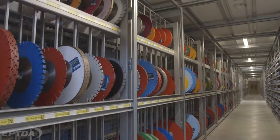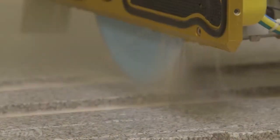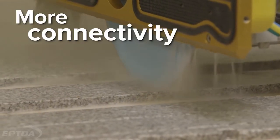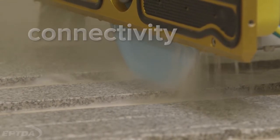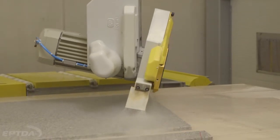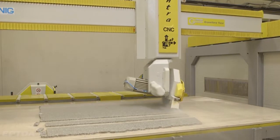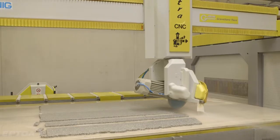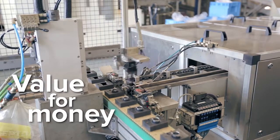We assume that the infrastructure, the environment for production will change, and there will be more connectivity between the suppliers, the manufacturers and the end customers, and it is important for us that the MRO suppliers are getting prepared for these developments. We want to have as much as possible long-term relationships, and we don't want to change every time, because change means a risk, and there we really look for value for money. What extras can the supplier bring?